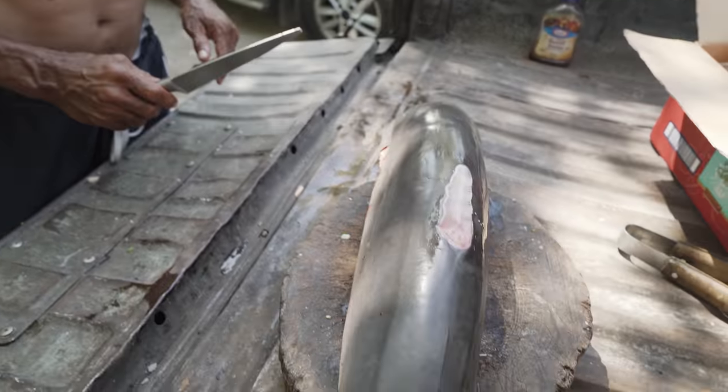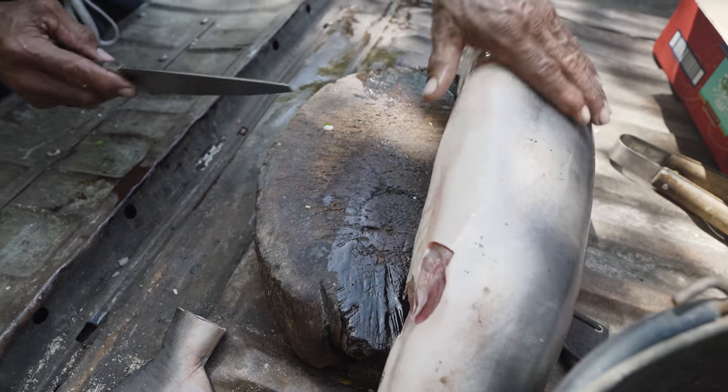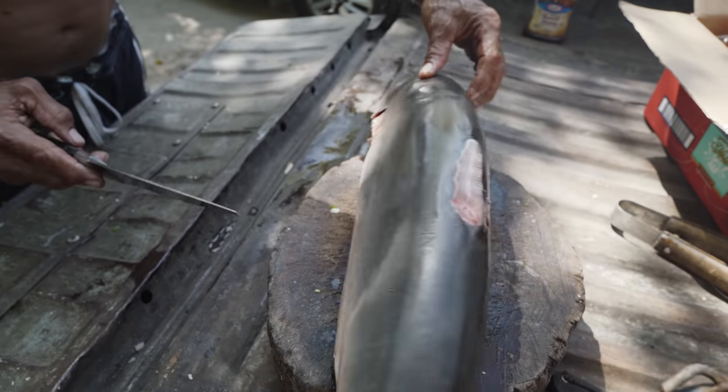I do it with the honey mustard sauce. Okay, I'm going to make you try it. I want to try that today. Yeah, that's nice. And this is nice, like a young one. And this is a black tip, you said? Black tip shark. Nice. Yeah.